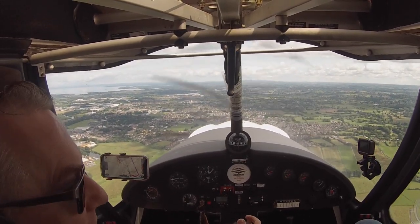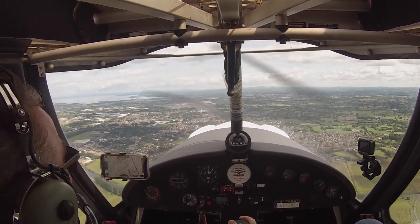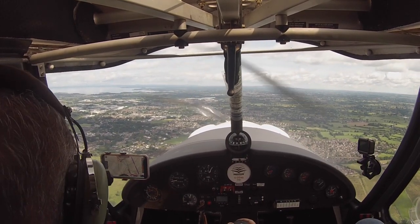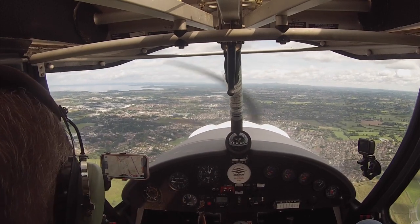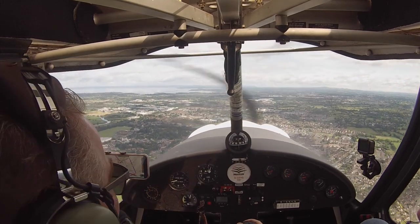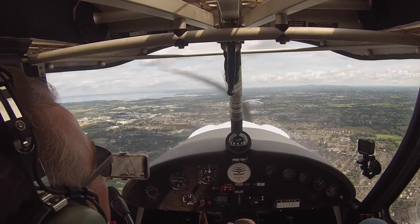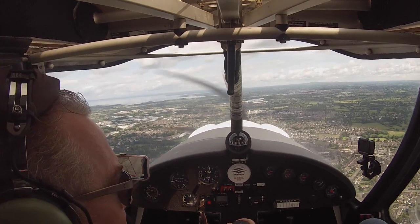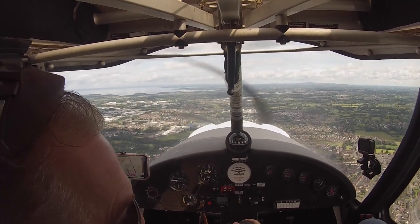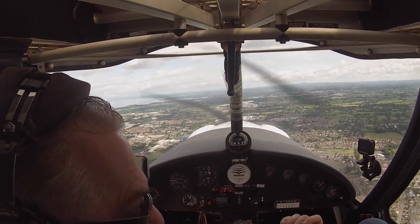Okay, so there's Kingspan. So the airfield is over in that direction and behind there. So what I need to do is set up for a right-hand circuit to go into it. There's the clinic and there's over Meadows. There's the Ban River bridge. That'll be Mark's house down there.